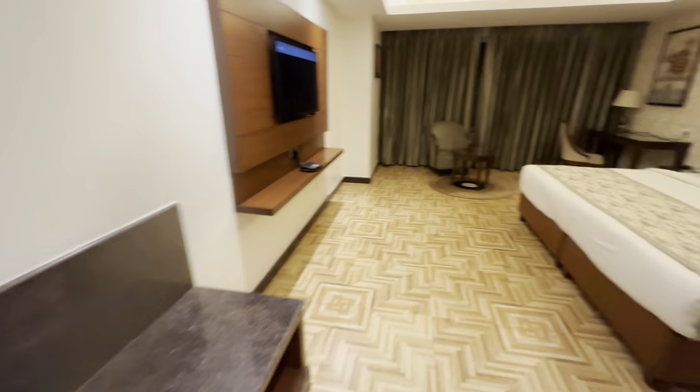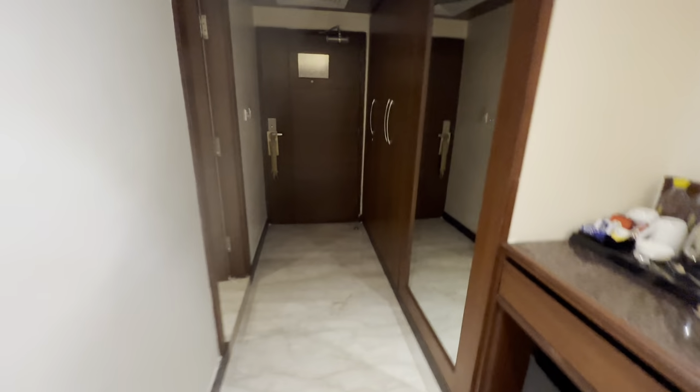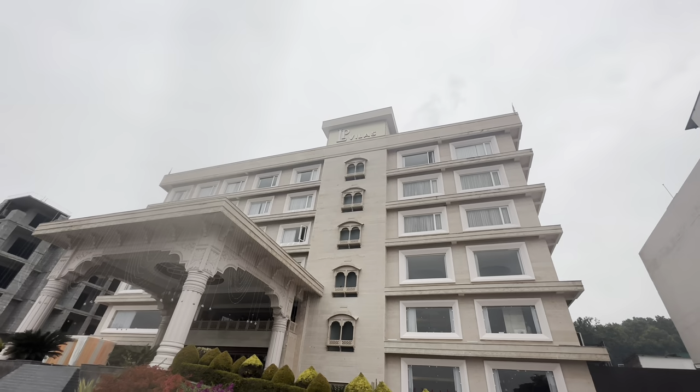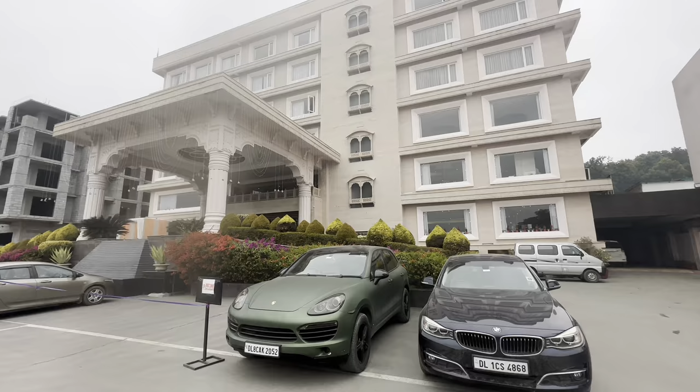After traveling for almost 6 hours, I'm here in my room and this is my bathroom. This is LP Villa out here in Dehradun. This is where I'm staying.